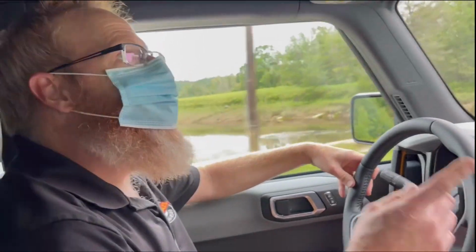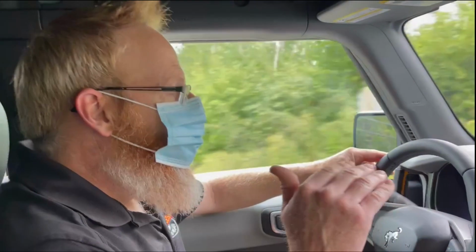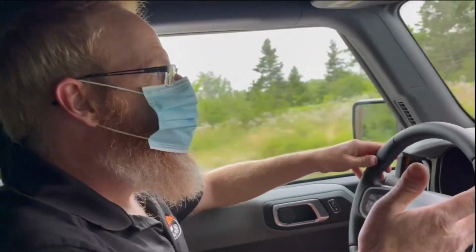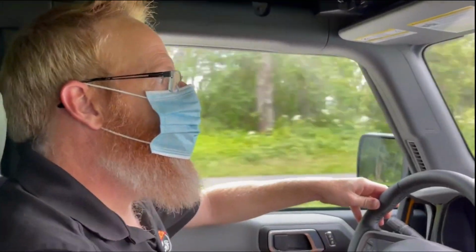For sure, yeah. So I did mention when we first popped my head in that a lot of guys are going to be winching these things out. They're going to be putting on multiple lights and stuff like that. And this is a neat way to be able to control that from inside the vehicle.